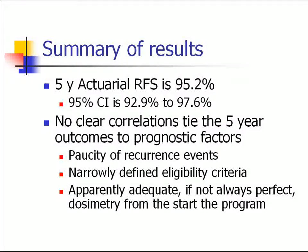The 5-year actuarial is 95.2%. And I guess the point I'd make here is that I've tried to demonstrate there are no clear correlations that tie the 5-year outcomes to any prognostic factors, and I think there's 3 reasons for that.